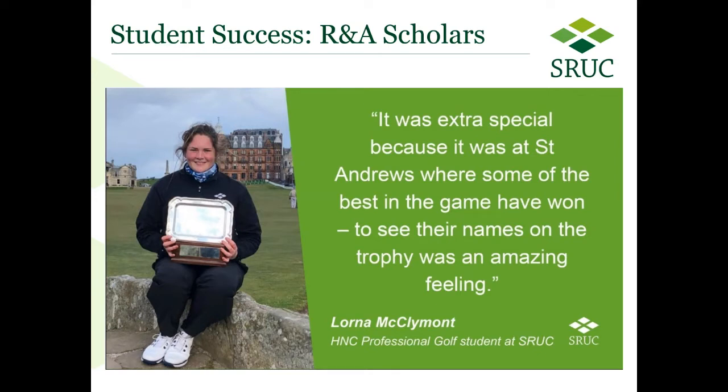A recent success here, you can see Lorna McClimate, who won the R&A Foundation Scholars Tournament. A big tournament that brings together all of the players who are in the R&A scholarship bursary scheme. So that's held annually at St Andrews, and Lorna, a couple of years ago now, was able to beat a first class field and win that tournament.